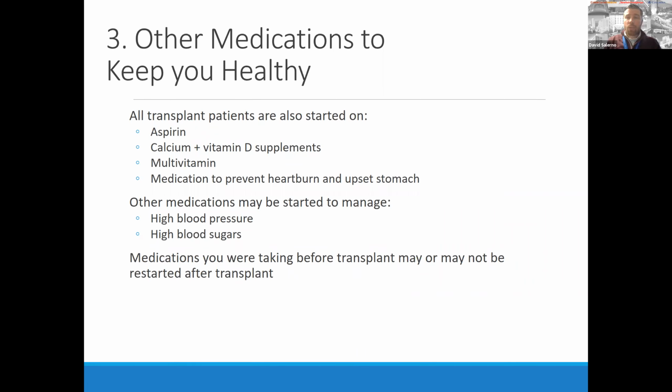Now, some patients may also require a medicine to try and lower either their blood pressure or their blood sugar, or sometimes both. The medications that you were taking before a transplant may or may not be restarted after the transplant. So a couple of common examples, sometimes people will say, well, I take a medicine for my thyroid before the transplant. Is that something that continues after the transplant? And the answer there would be yes. If you have high cholesterol, or a thyroid issue, or diabetes that you're taking medicine for before the transplant, we're likely going to need to continue it after the transplant as well. And if you have specific questions or examples of this, we can talk about individual examples.